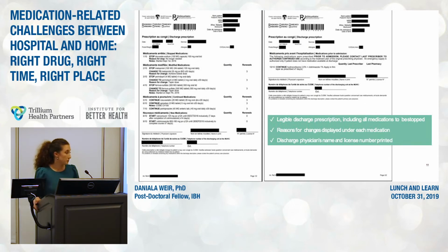Yeah, so this discharge prescription that was generated through the software was faxed to the patient's community pharmacist as well as their community physician. So the intention was to have all this information communicated to their community-based care team.